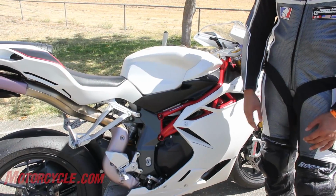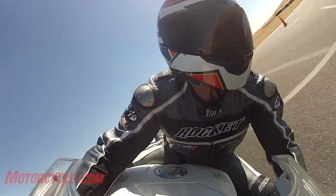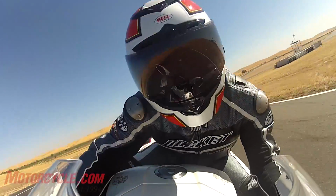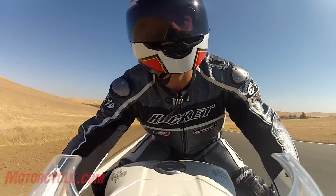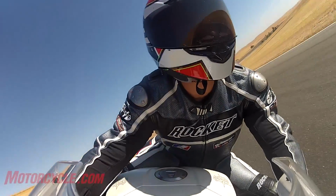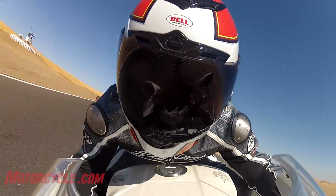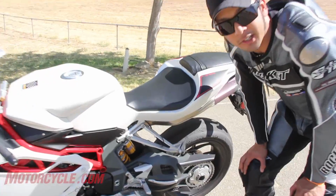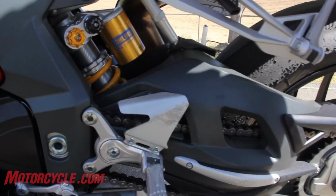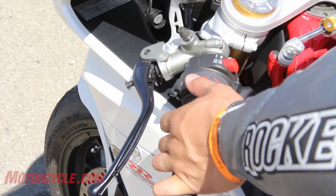Sitting inside this trellis frame, you've got an inline 4-cylinder engine pumping out 172 horses. It's really strong, like we said before, but the power engagement is kind of off. The mapping seems like it needs some fine-tuning because the on-off throttle, especially at low speeds, is kind of abrupt and not very well thought out. Coming to the rear of the bike, you've got this Öhlins TTX rear shock, which is Öhlins' top shelf production shock.